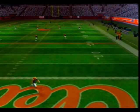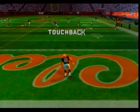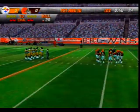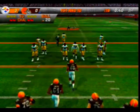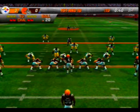Booming kick downfield. This one is fielded by Welker. So after being forced to punt the last time they had it, the offense heads back out onto the field. The Browns will start the drive at the 20-yard line. First and 10.